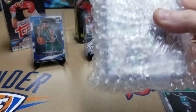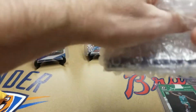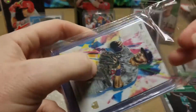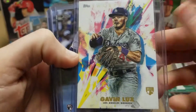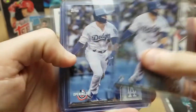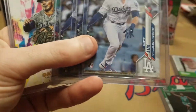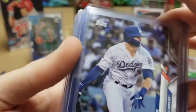Let's see. This thing's packaged really nicely. I appreciate that. Sorry about the popping. Some Gavin Lux. So you got this Inception, and then 2, 3, 4, 5, 6. Two of the Opening Days, and then 4 of his regular Topps. I don't have many Gavin Lux, so that'll start off his collection for me.